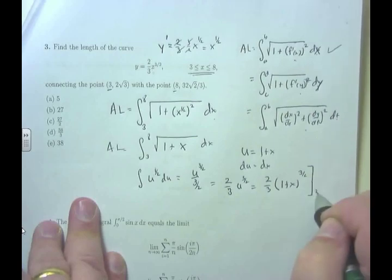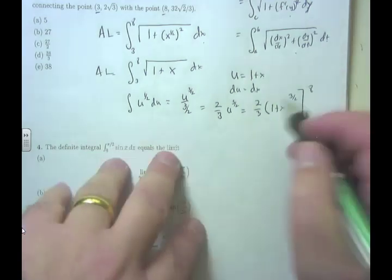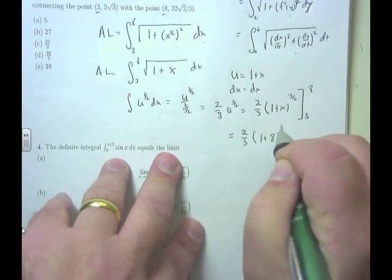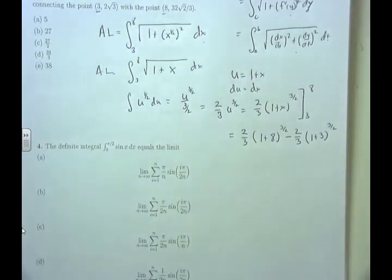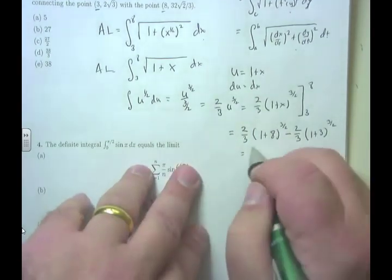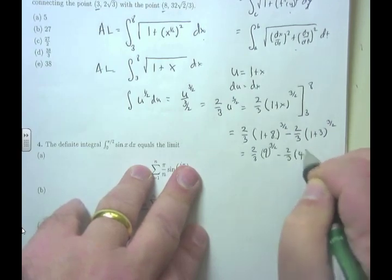We got bounds from 3 to 8. And again, I'm doing this for your review of trying to do the algebra, because this is stuff you should be able to do without a calculator. Fundamental theorem of calculus, plug in top minus plug in bottom. So I get 2/3 times (1 plus 8) to the 3/2 power minus 2/3 times (1 plus 3) to the 3/2 power. All right, so let's see here. This is 2/3 times 9 to the 3/2 power minus 2/3 times 4 to the 3/2 power.